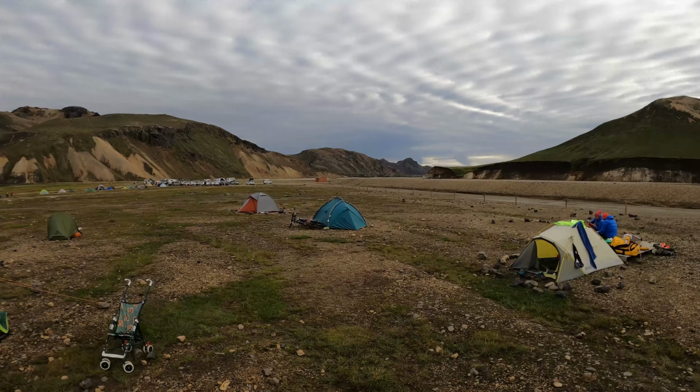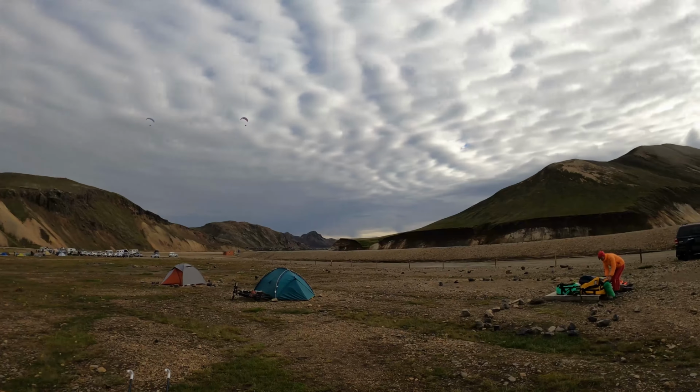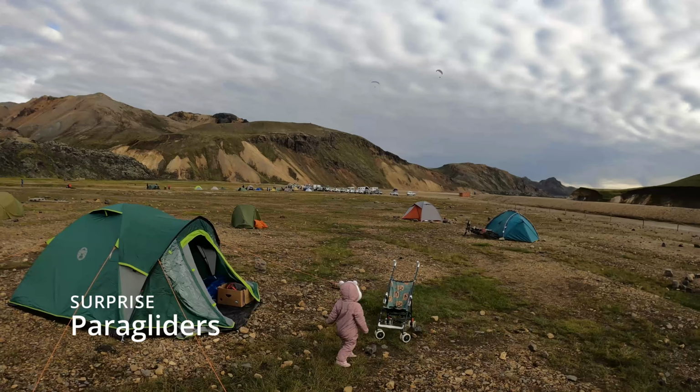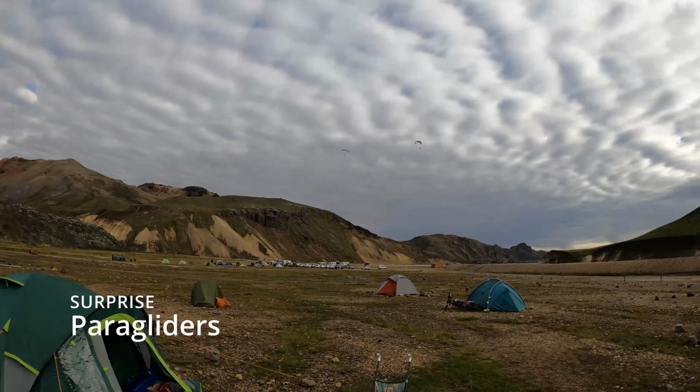Walking around the camp area was a really nice experience. Surprisingly, in the morning, powered paragliders were flying in the area to enjoy the best view.